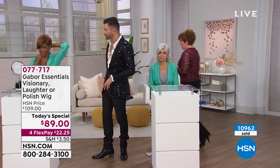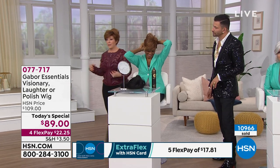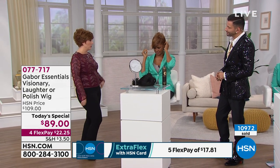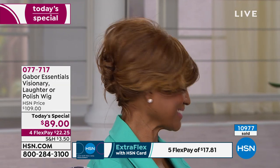I agree. When Gabor comes here and brings all these amazing wigs, I'd love for them to do a real long wig. We should have super long. That would be crazy too. Look at this. That looks like a chignon. Yeah, and she did it herself. That's amazing. Oh my goodness. That looks like a beautiful, elegant updo.